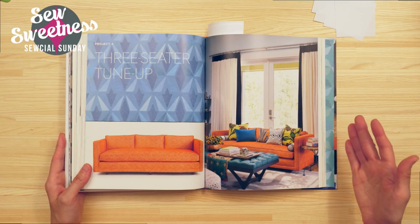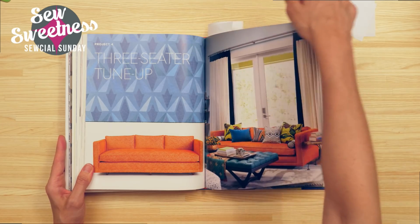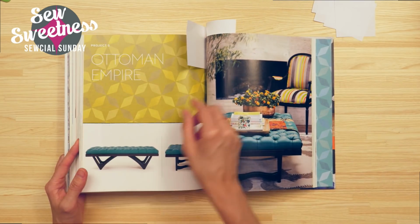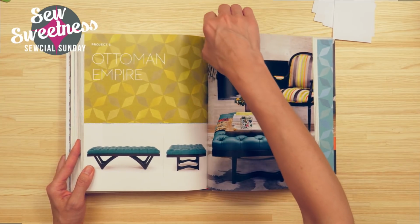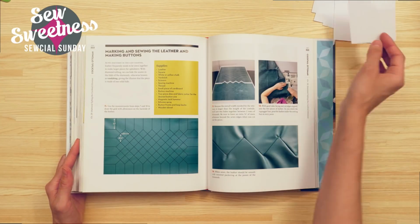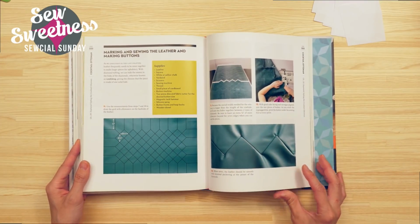I just wanted to flip through a few other examples of types of furniture represented. As you can see, it's not just standard chairs, but ottomans. Some of the projects are tufted, and working with leather, adding buttons, and doing different types of stitching on your chair.